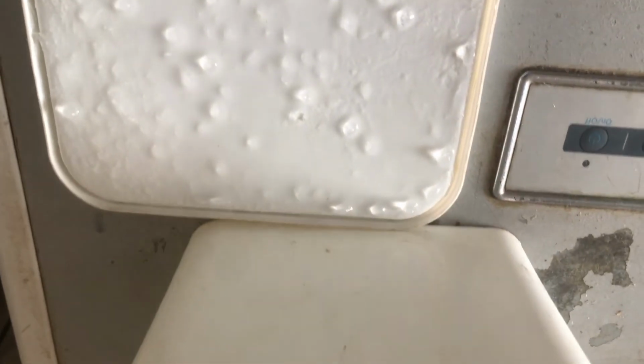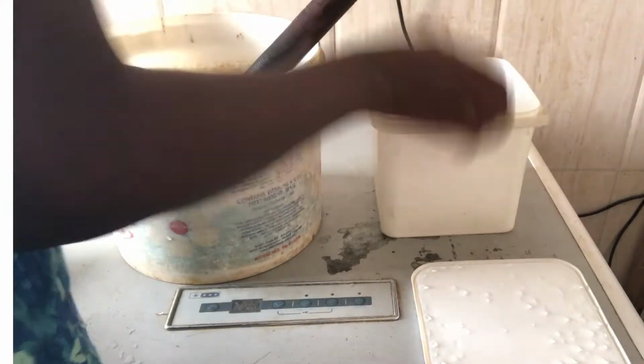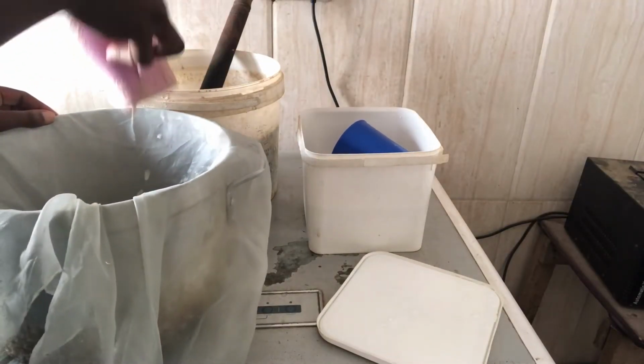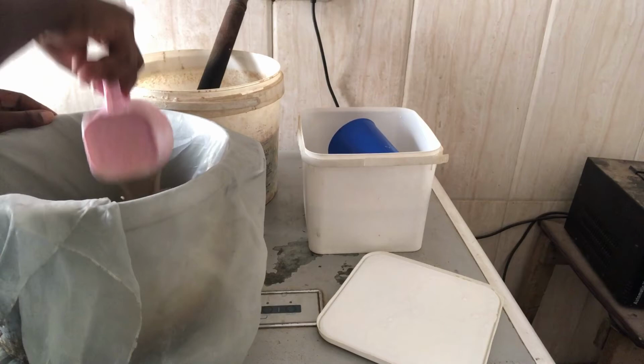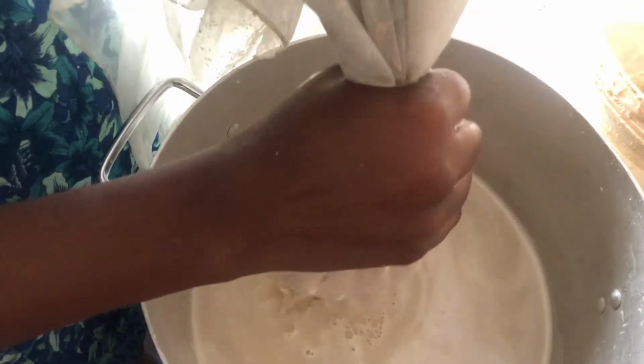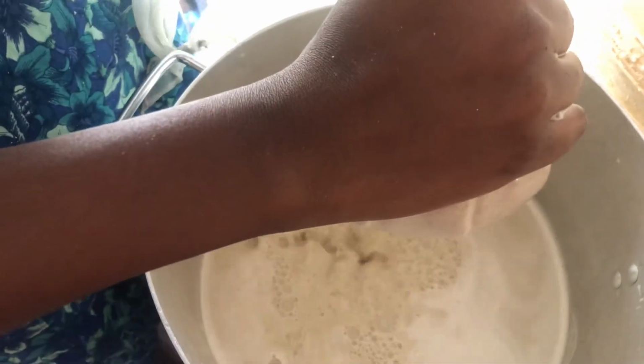This is cold water I put in the freezer a night before, just so I would use it to mix it. So now I'll be turning a little bit of it. Don't pour too much water. You don't want it to be watery. So you pour water as you go. So now I'm about to sieve it. Just put enough quantity that your hand can squeeze out at a time. Don't put too much. And that's exactly what I'm doing.